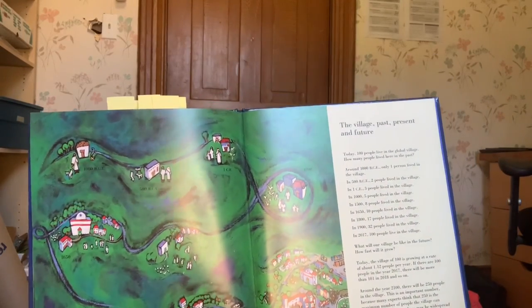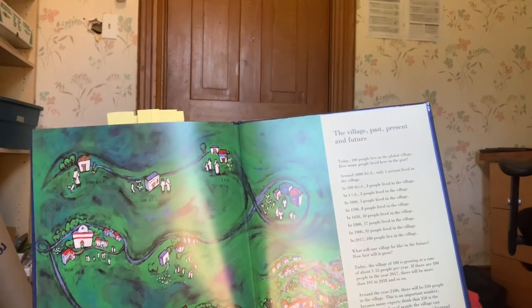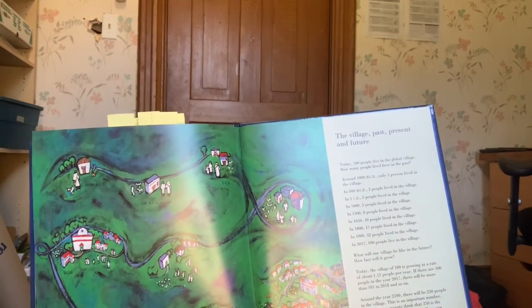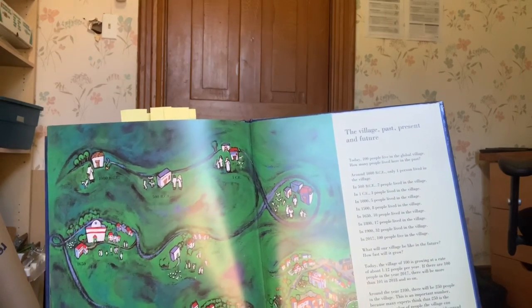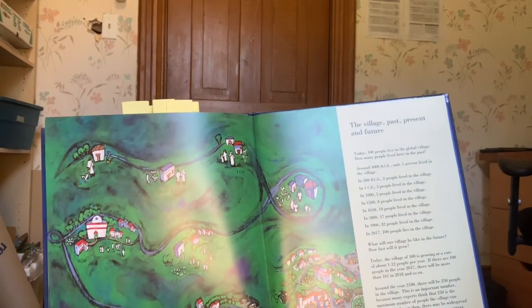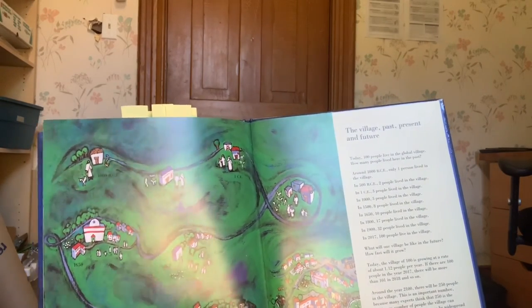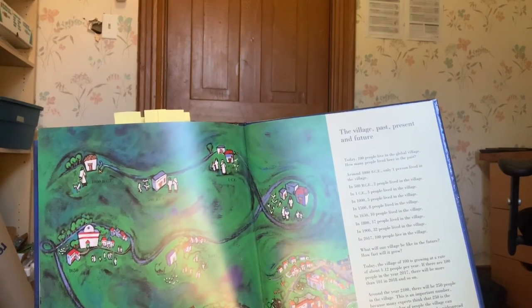What will our village be like in the future? How fast will it grow? In the year 2100, there will be almost 250 people in the village. This is an important number because many experts think that 250 is the maximum number of people the village can sustain. Even then, there may be widespread shortages of food, shelter, and other resources.